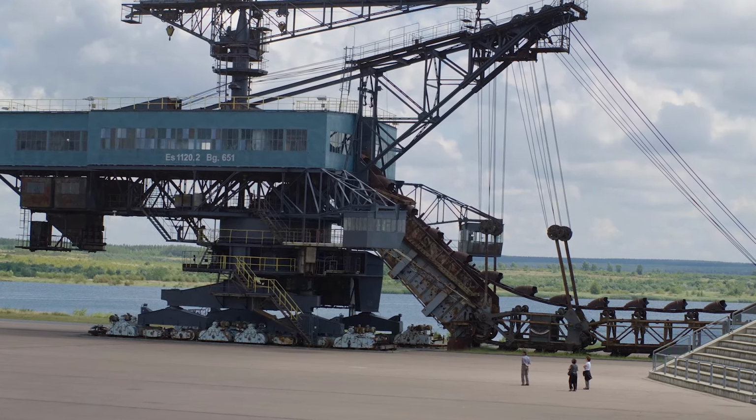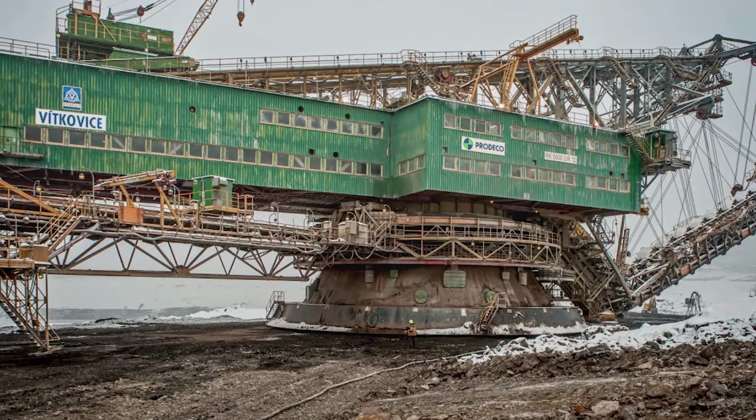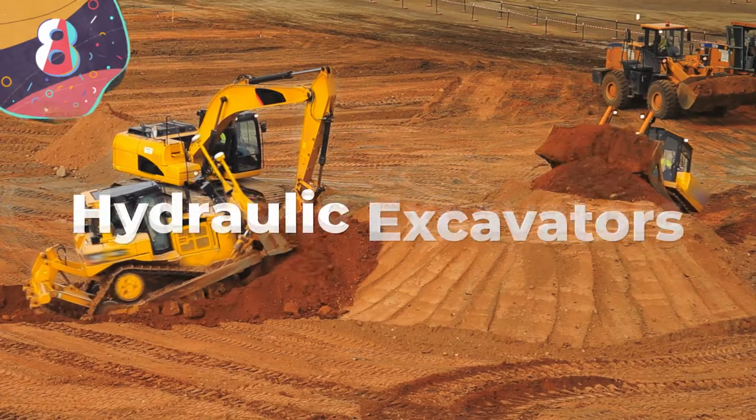Today, bucket chain excavators are really big compared to a lot of machines, but not as big as bucket wheel excavators. Number 8. Hydraulic Excavators.